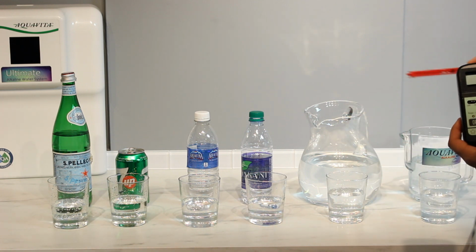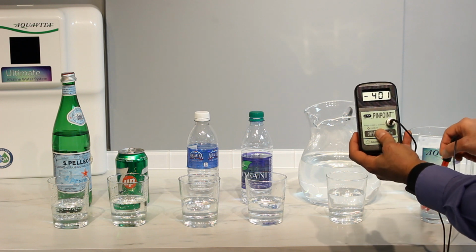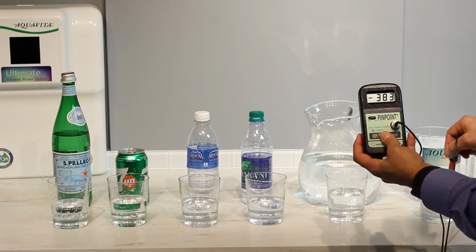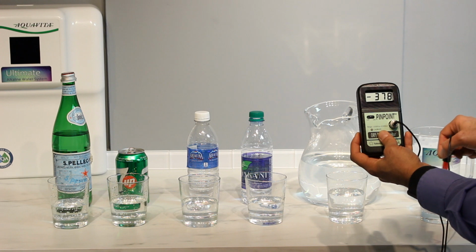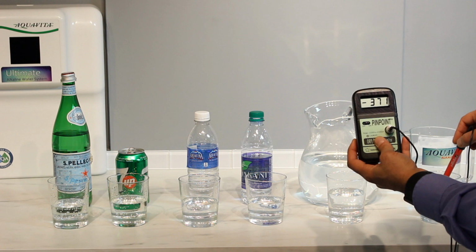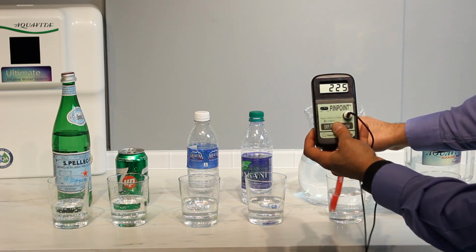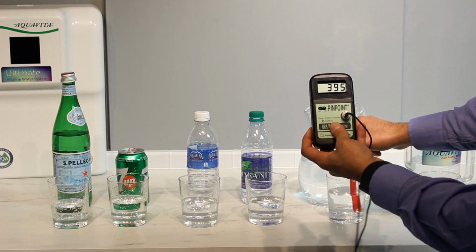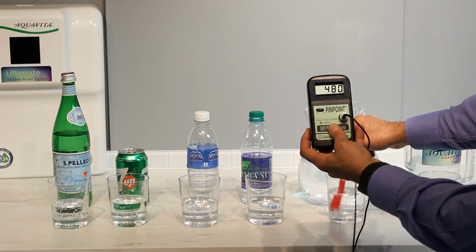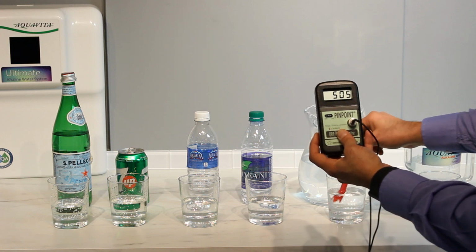And AQUAVITA antioxidant water. Look at the number and look at the negative symbol. This is the negatively charged water. Minus 375, 73, 72. Again, I'll go back to the tap water, so that negative symbol is gone, and then you're going back to the oxidizing number, around 470, 480, and climbing, around 500.